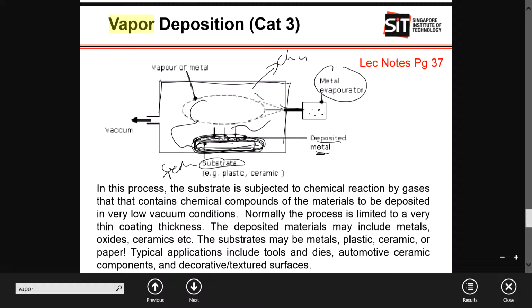Once you coat it, you dry it, you fully coat it. The rest of the metal vapor will actually be sucked out from some other place. Then when you open up the chamber, you can take out the piece. So this is what vapor deposition is talking about.